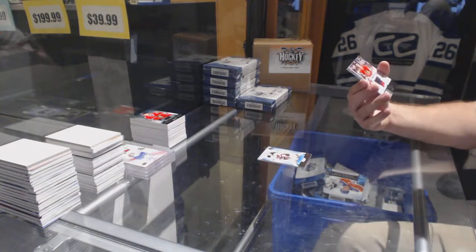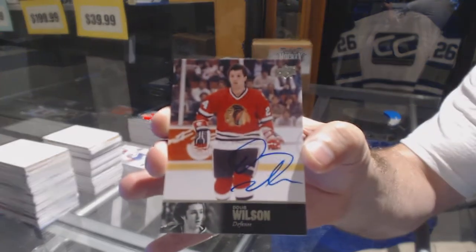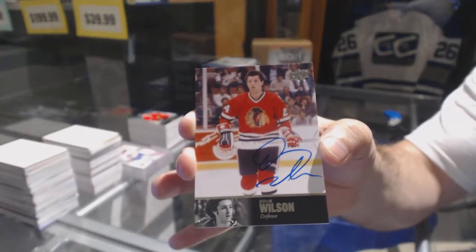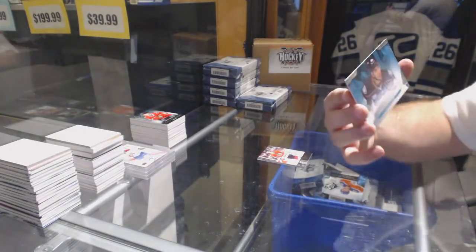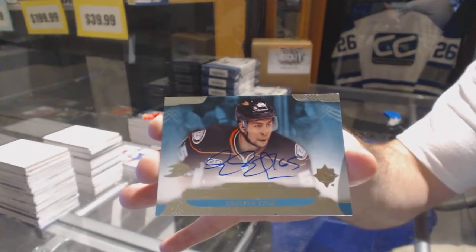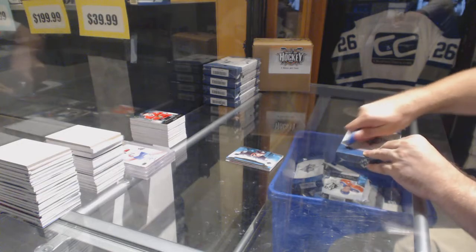For the Chicago Blackhawks, 97 Legends Auto, Doug Wilson. Doug Wilson, 97 Legends Auto. We've got an Ultimate Rookie Signatures for the Anaheim Ducks, Emerson Etem. Emerson Etem. Still have 5 boxes to go. Holy moly.